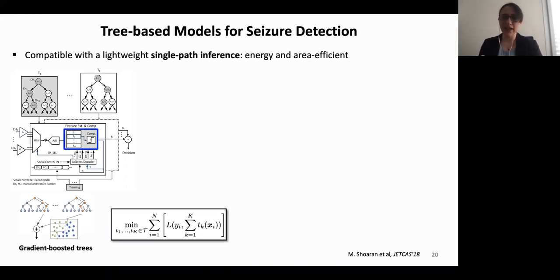The idea of boosting is basically to combine multiple weak learners in order to generate an accurate model. To generate an accurate predictor, we combine a number of weak learners, which in this case are decision trees, in order to minimize the loss function on a training data set.